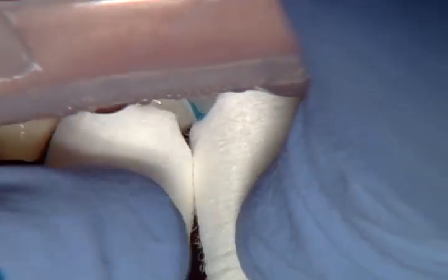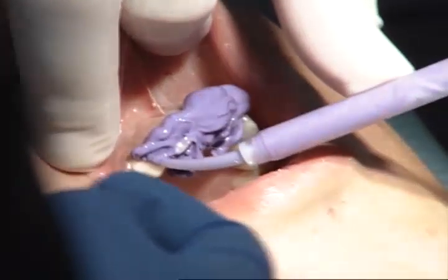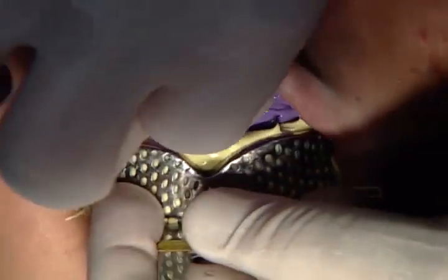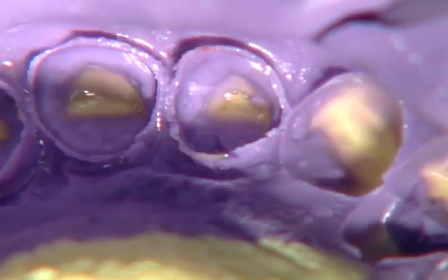We place the anatomical copper caps over the preps, have the patient close down for 8 to 10 minutes, take the copper caps off, syringe around each of the preparations, going around at least twice, and wait the 3 minutes for the material to set. The syringe material here is medium body with heavy body in the tray, and we remove it after 3 minutes, and you can see the kind of marginal detail we expect to get on our impressions.